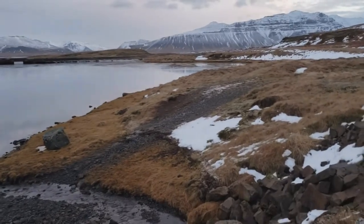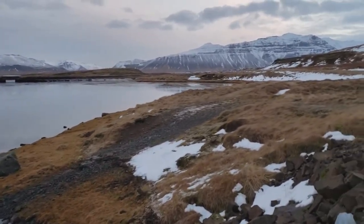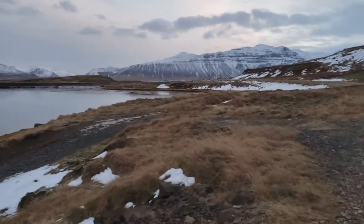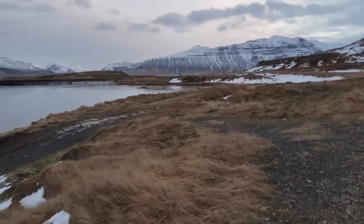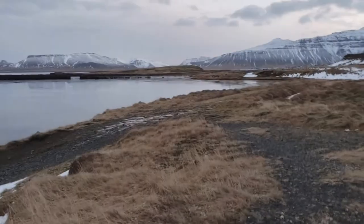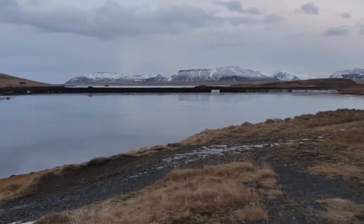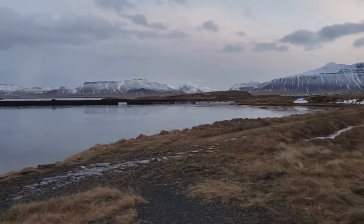Kirkjufell has gained further recognition through its appearance in popular culture. It was featured in the popular HBO television series Game of Thrones as the Arrowhead Mountain, and has also been featured in various films, documentaries, and photography books, further adding to its iconic status.